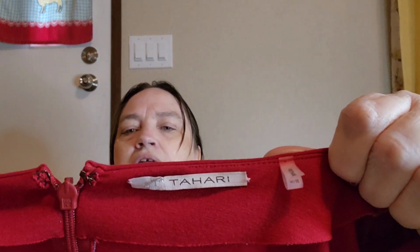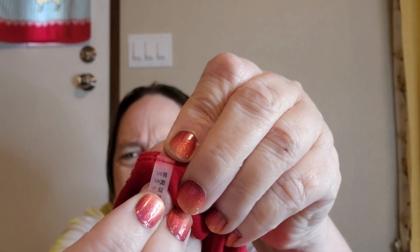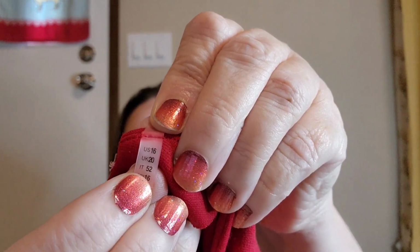Okay, and then I got one more bag from this store. Oh, I've not shown you guys this dress. I'm going to take the price tag off so you can see it. I've sold Tahari before. I sold a suit and it sold so fast. I'm hoping the same will happen with the dress. But that's what this is. It's a Tahari, and the size is a size 16. It says it on a clear tag. I don't know if you'll be able to see that. Oh yeah, you might be able to.